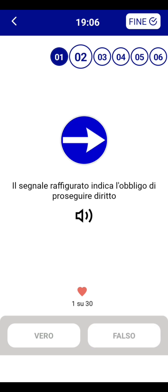So number two says, "Il segnale raffigurato indica l'obbligo di proseguire diritto." No, this sign is obliging you to turn right and not to continue straight. So the answer is false.